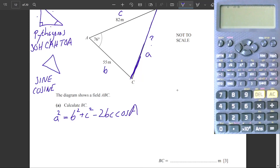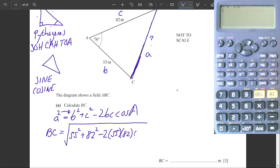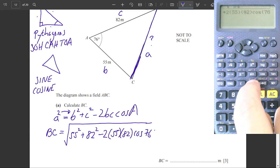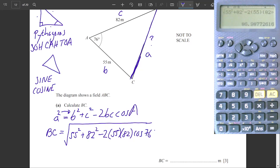Now, to save time, I'm already going to sort out that square, which means we square root the other side. b is 55, c is 82. By the way, if you swap these two numbers around, it doesn't matter. And then, of course, the angle. Now we can put that into a calculator straight away. Make sure that your square root, that line at the top, covers everything you're doing. And we got the answer.